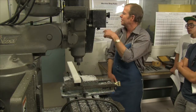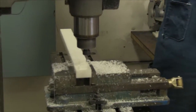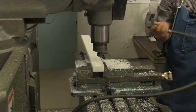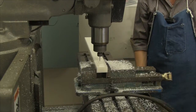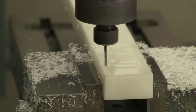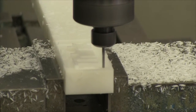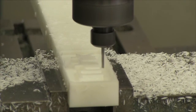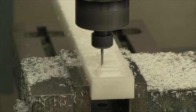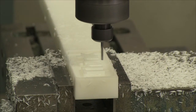Okay, anyway, I've changed the tool, so go. Position, start. Start. So now it gets kind of fun.